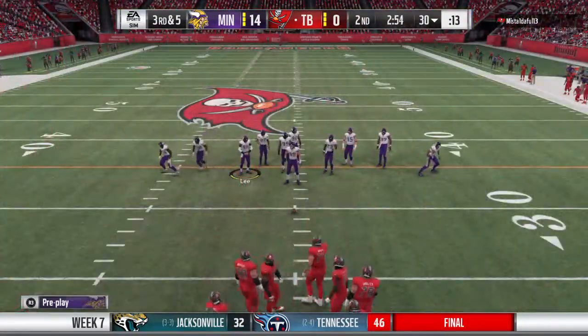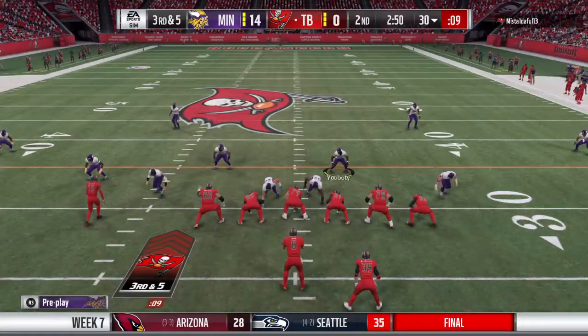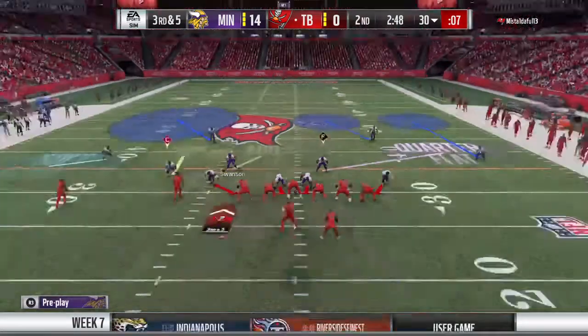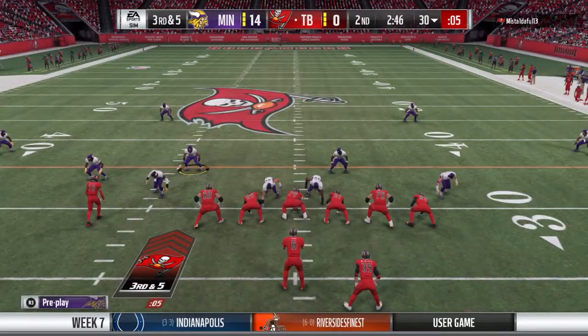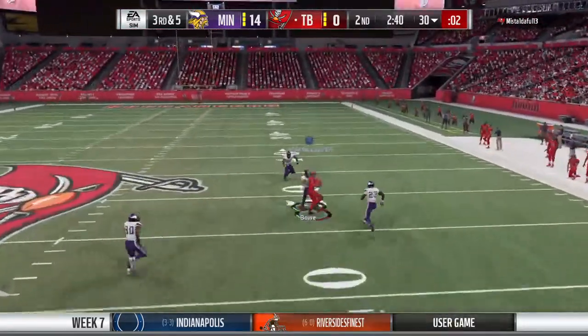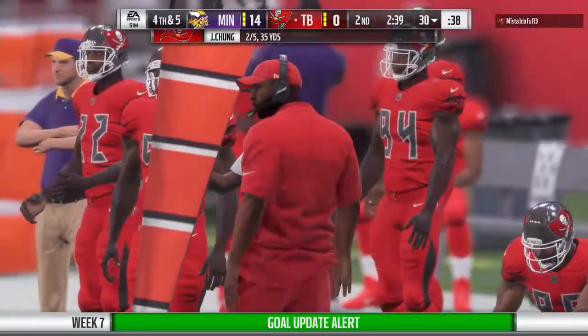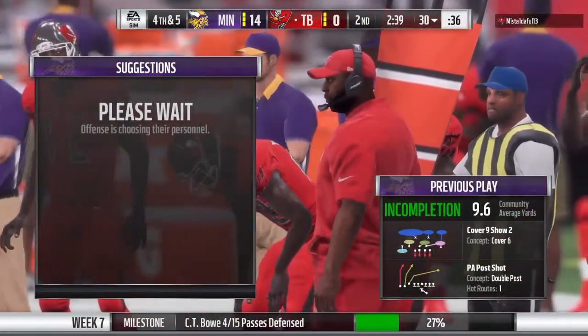So 3rd and 5, defensively expecting pass. They've got 6 DBs out there. Detroit! Detroit! Let's go! Blue 90! Blue 90! Off play action. Chung. And incomplete. The contact made the ball roam free and brings up 4th down.